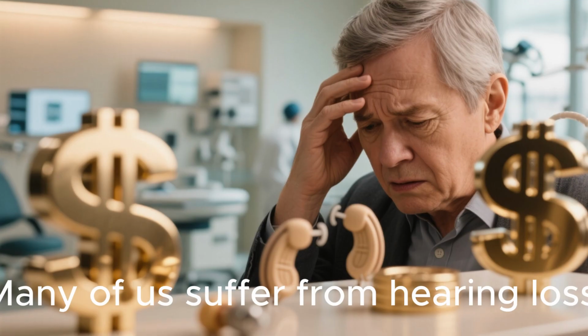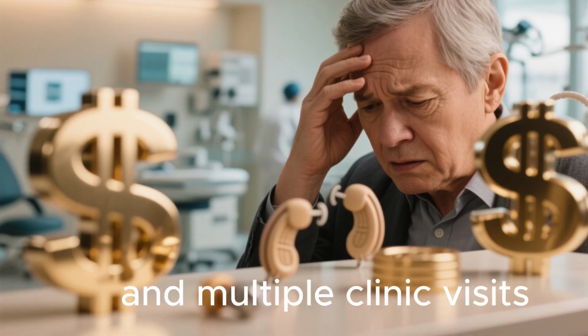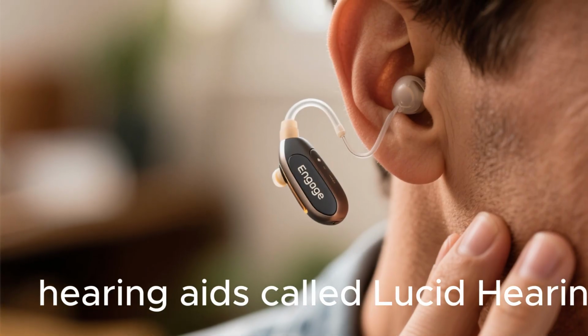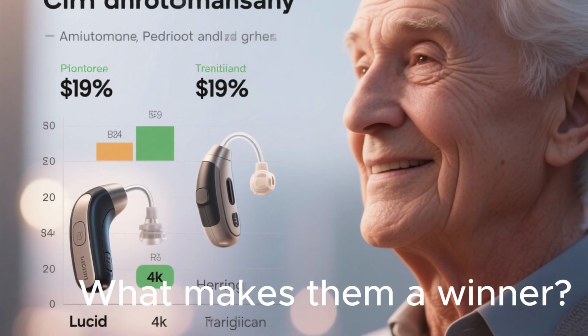Hearing aids. Many of us suffer from hearing loss, but are put off by the thousands of dollars and multiple clinic visits. I tested a new brand of over-the-counter hearing aids called Lucid Hearing. Specifically, their Engage model. What makes them a winner?